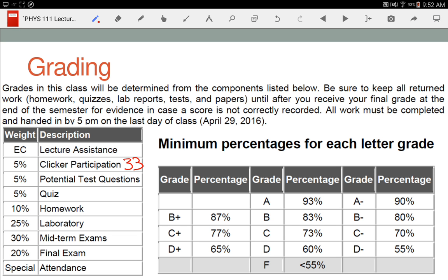It's not just, hey, here's another thing I can make students pay for. We went with this system because it was $35 per clicker when we went with the system. They doubled the price the next year. But we chose this one because it was the cheapest at the time. But we don't do it for the money. We do it for helping students learn. So that's 5% of your grade just for participating.